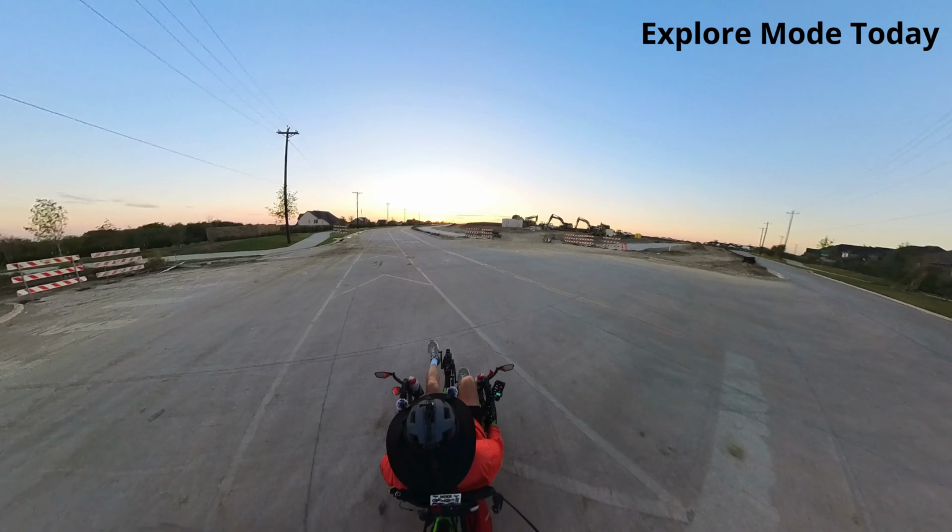Oh well, here's the end of this trail. It picks up over there, but that's not where I'm headed. So we're going to turn around.